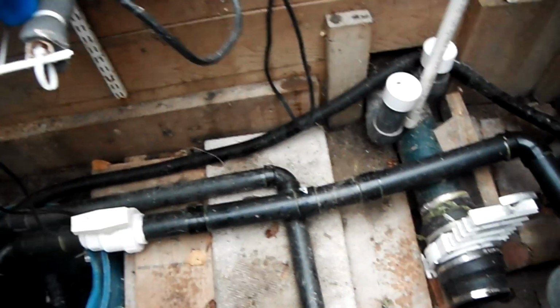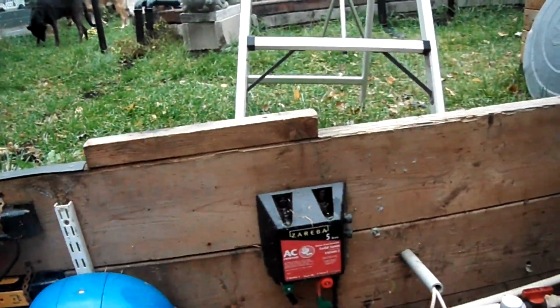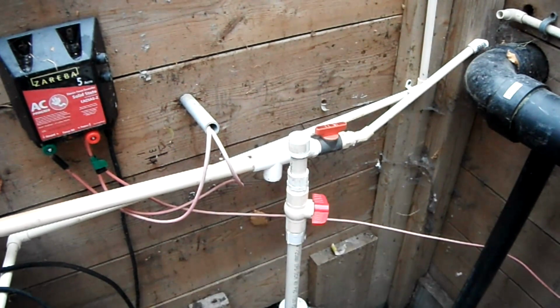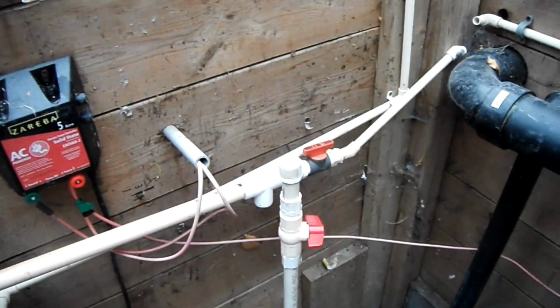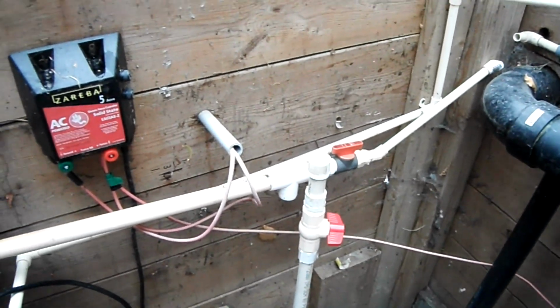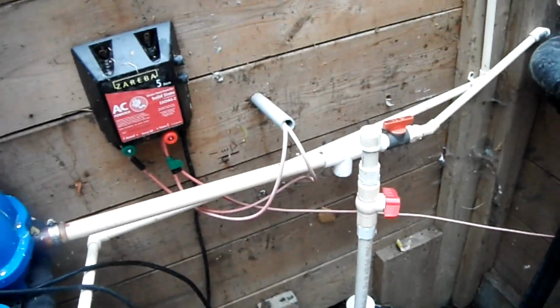So what I'm going to do now is, you can see there's my ladder for getting in and out of the filter pit. I had to remove that to get to the air down here. So I'm going to get out, get a couple of things sorted outside the pit here, and then I will get back in and show you what I have been doing.